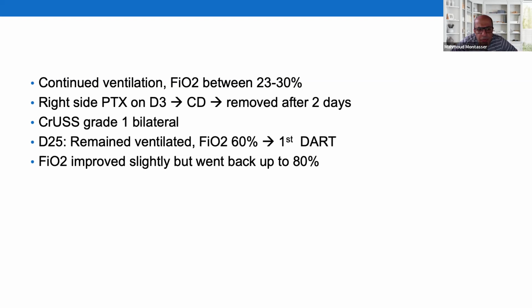However, during the first 25 days, baby had issues with late onset sepsis, suspected sepsis, and received some antibiotics, which were stopped. We tried to establish some feeds and got to a decent volume of milk. However, from the ventilation point of view, the oxygen continued to go up to 60%. At that point, after completing the antibiotic course, we gave the first DART protocol. Baby improved slightly from the oxygenation point of view, but then went back up during the course to 80%. At that point, we stopped the DART to make sure we were not missing any infection.